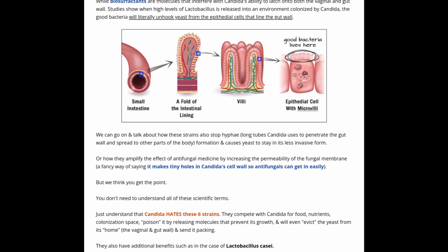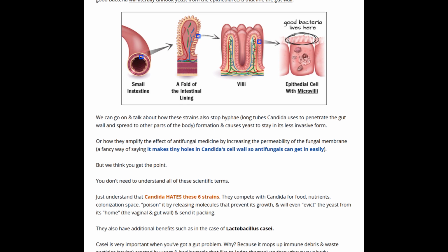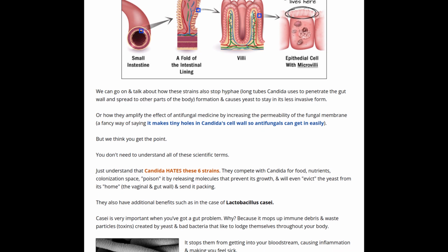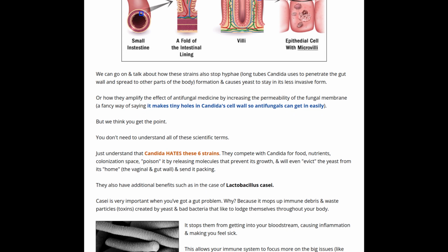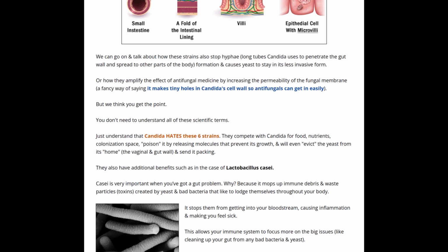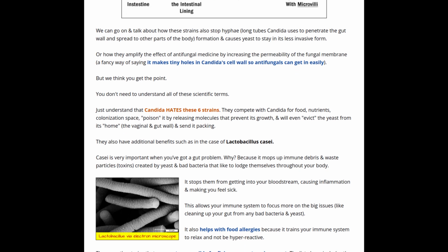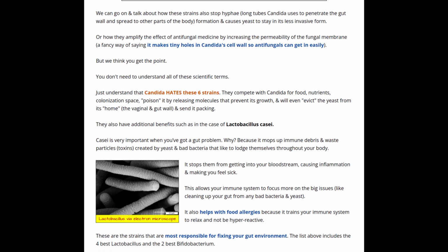Studies show when high levels of lactobacillus is released into an environment colonized by Candida, the good bacteria will literally unhook yeast from the epithelial cells that line the gut wall. We can go on and talk about how these strains also stop hyphae formation and causes yeast to stay in its less invasive form. Hyphae are long tubes Candida uses to penetrate the gut wall and spread to other parts of the body. Or how they amplify the effect of antifungal medicines by increasing the permeability of the fungal membrane, a fancy way of saying it makes tiny holes in Candida's cell wall so antifungals can get in easily.